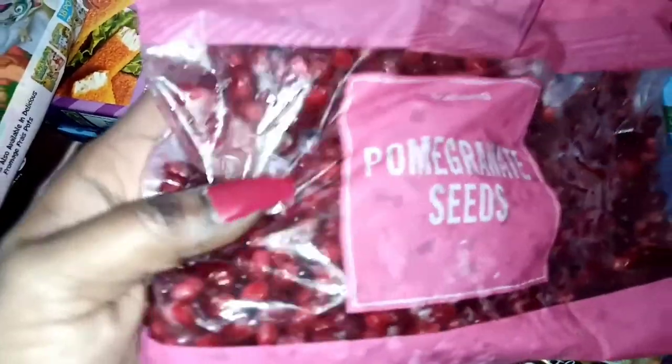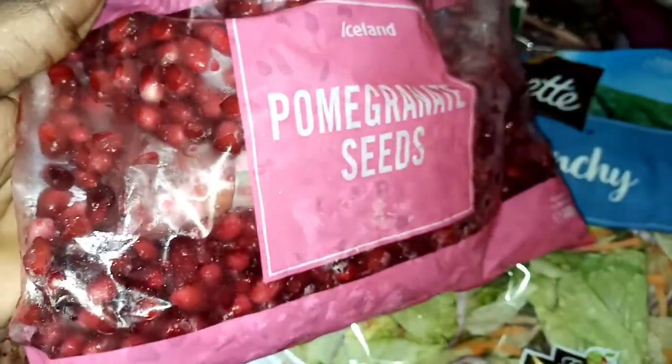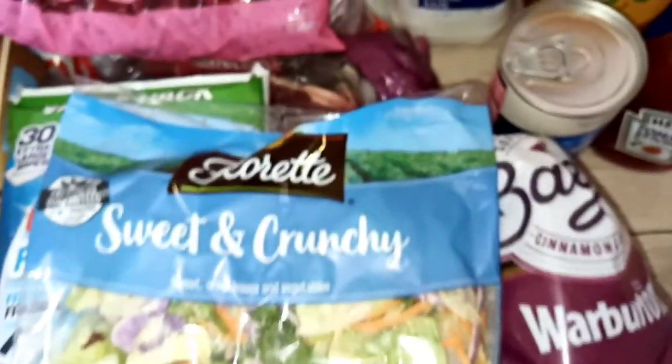I grew up eating them, so I really enjoy seeing the variety of stuff you can get now on Iceland, on the website or in store. I really love Iceland for the variety. Like, don't sleep on Iceland.